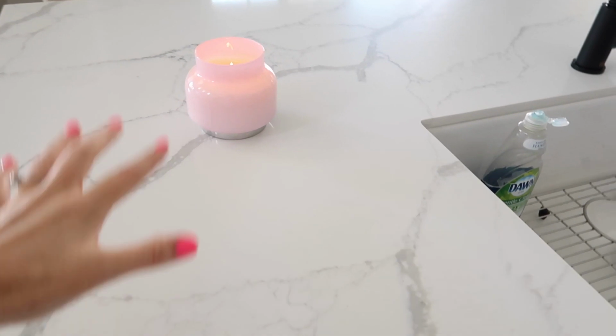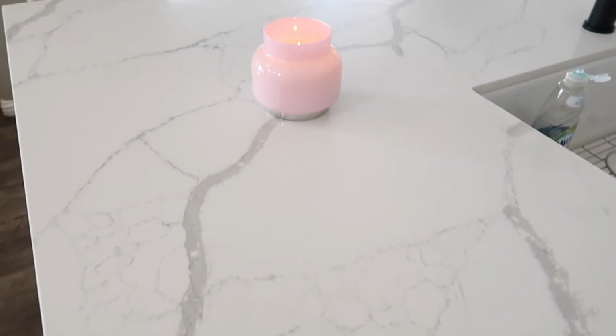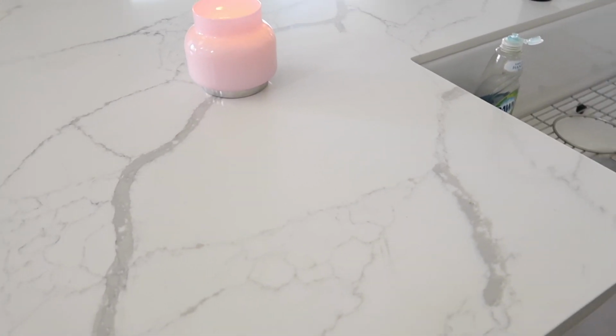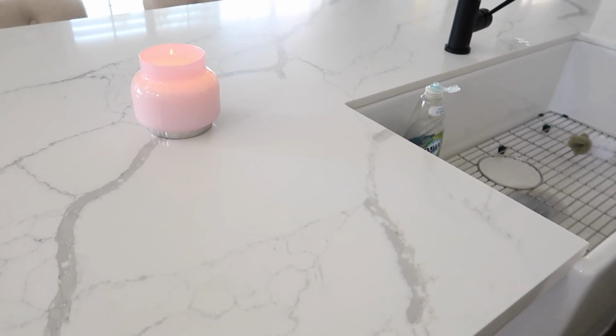The countertops. These are quartz countertops, and we knew that we wanted something that looked like this. Like I wanted white and gray, I know, so typical, but it just really brightened up the room.